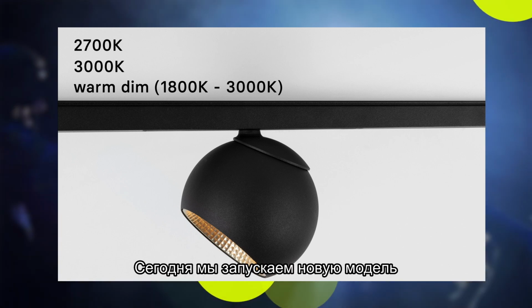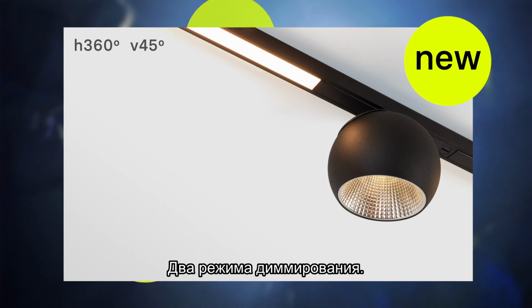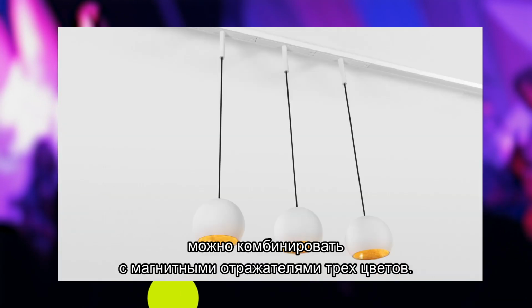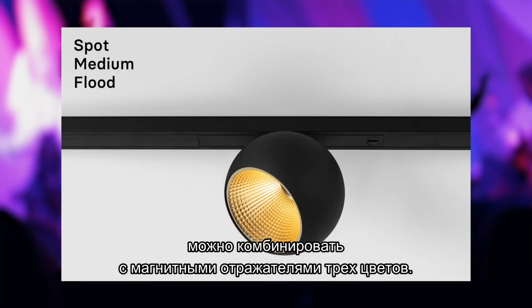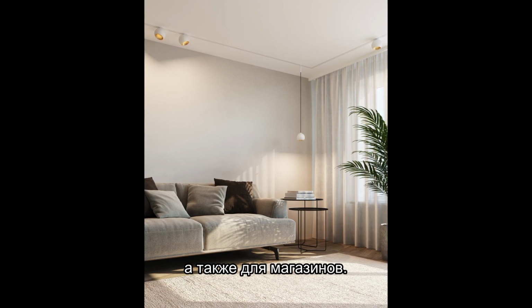Today we launch our very flexible Marble that contains its typical rotation and inclination, and it's offered in 2 dimming solutions. Moreover, we also have the suspended variants offered in the same dimming. All Marble track spots can be combined with the 3 colored magnetic reflectors. These Marble novelties can be applied within residential, hospitality, but also retail applications.